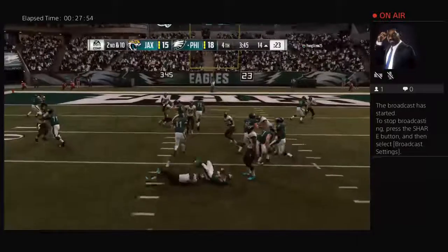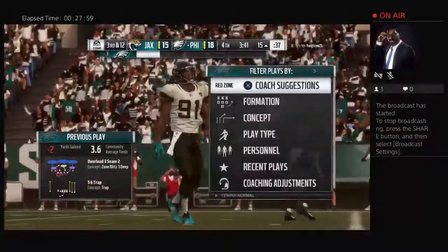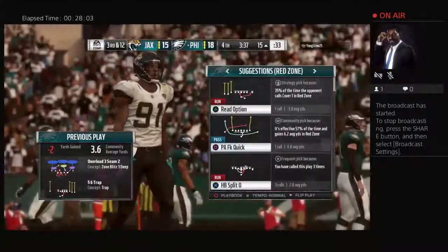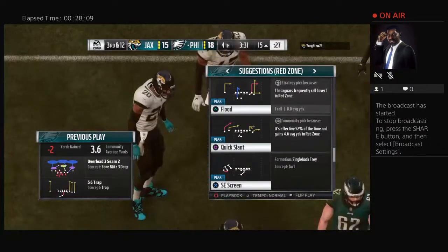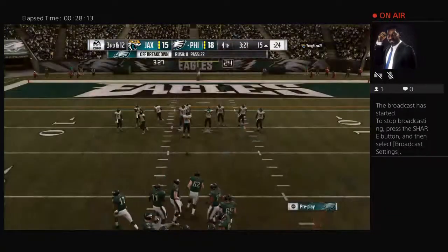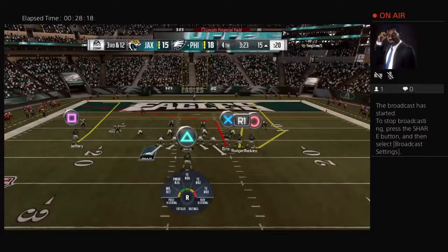They'll run it now out of the gun. And that one blown up quickly as he's going to be stopped before he could even get started. He lost 2 there, and it's 3rd down. Possibly a turning point. Big play coming. This is 3rd and long.